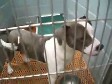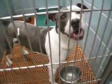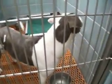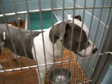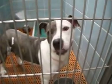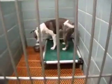Another dog is Karma. Karma also came in with heartworms that was treated by our medical staff. Karma's been here a little too long, so this 3-year-old has also been marked down to $25. Her serial number is 299693.